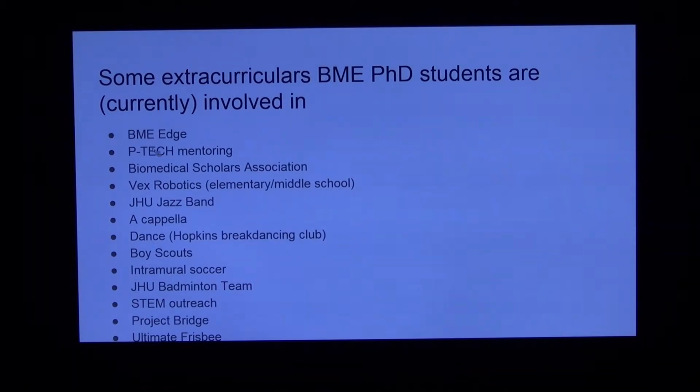There's STEM outreach. That's also volunteer opportunities. Project Bridge is also teaching high school students, right? Yeah, Project Bridge is another teaching opportunity. So if you want to go into academia and you're planning to become a professor, all of these teaching opportunities are great because you can learn how to talk to students and how to plan and do lectures and all that stuff. And then ultimate frisbee is also another sport if you want to join.